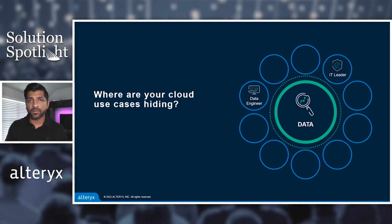So when we think about where those cloud use cases might be, everyone has a cloud migration process or a cloud transformation initiative. Everyone is thinking about how can we make this more accessible? How can we make it faster? How can we make it more useful and get the most value out of all of the data that we have, especially with the troubling headwinds that are out there in the economy currently. Really, it's all about productivity. It's all about efficiency. And that's really where Alteryx shines.